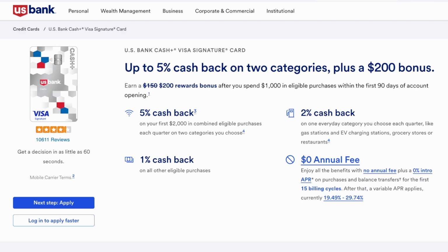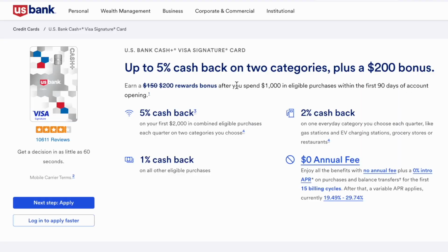Another card in this video that I wanted to talk about that doesn't get a whole lot of love, and it's from an issuer, US Bank, that people don't talk about too often, but it is the US Bank Cash Plus Visa Signature Card. You can earn 5% in certain categories, just like the Amazon card, plus a $200 bonus right now. And I've seen that as high as $250 when you spend just $1,000 within the first 90 days of account opening. This 5% cash back is earned on your first $2,000 in combined eligible purchases each quarter on 2 categories you choose.